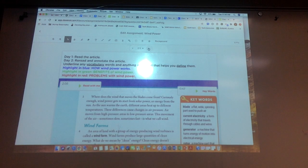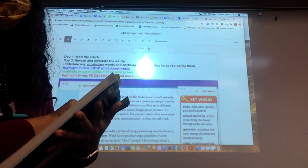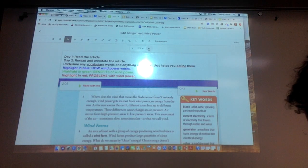Where does the wind that moves the blade come from? Curiously enough, wind power gets its start from solar power, or energy from the sun. As the sun warms the earth, different areas heat up to different temperatures. These differences cause changes in air pressure. Air moves from high pressure areas to low pressure areas. This movement of the air, sometimes slow, sometimes fast, is what we call wind.